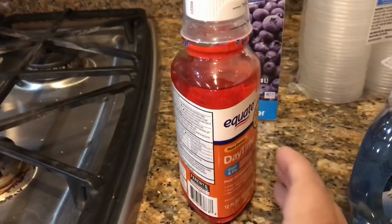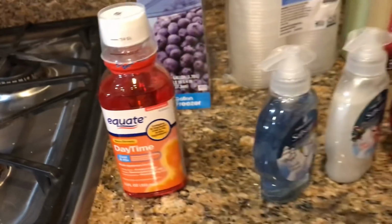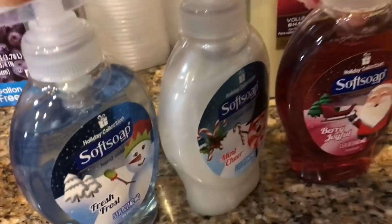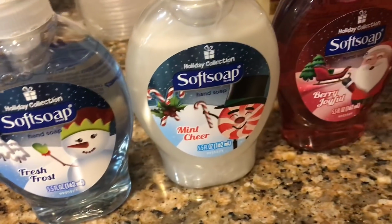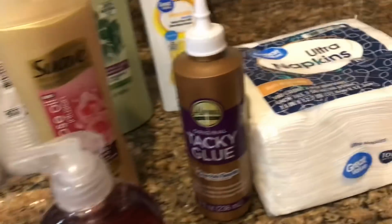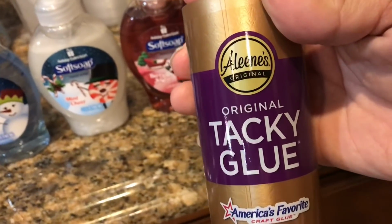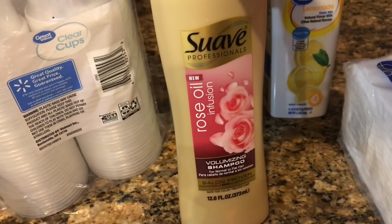We have somebody who's sick in the house. So Kobe's not feeling well, so I got him some of that Dayquil. And you guys, hand soaps for Christmas. These are just $1 each. This is actually my favorite glue ever. I love Aleene's glue. And then this is a rose oil.